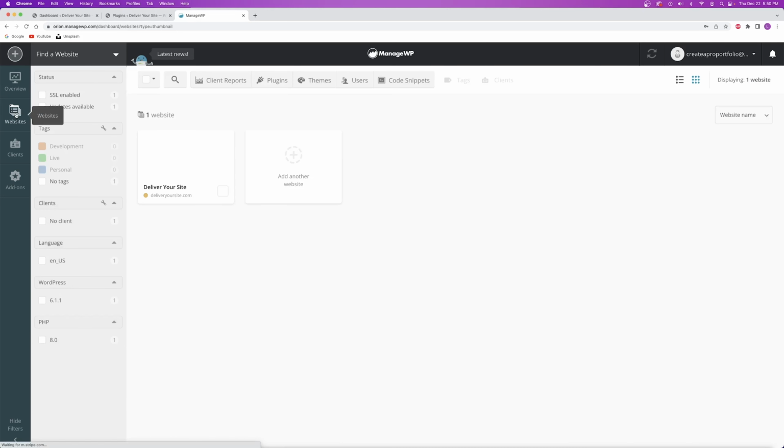And so we can go over here to the websites tab, and if you click on it, you'll see all of the websites that you have linked up to your Manage WP account. And right now, we only have the one. It's Deliver Your Site, which is deliveryoursite.com. If you ever want to edit it, you'll just click on it.